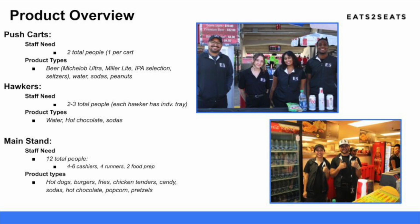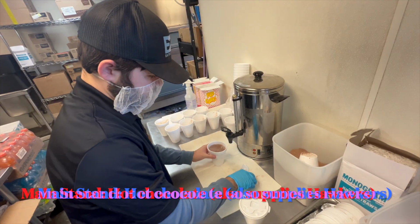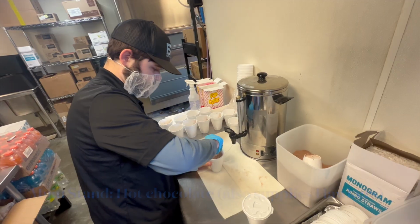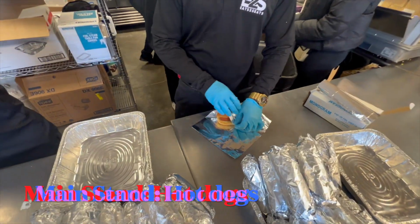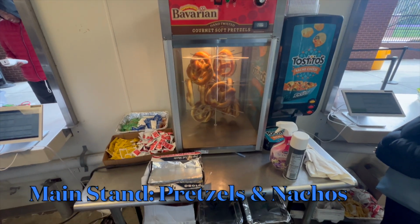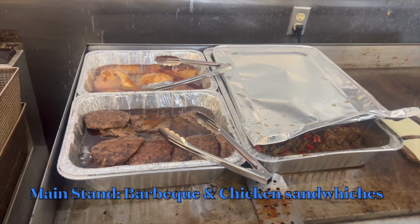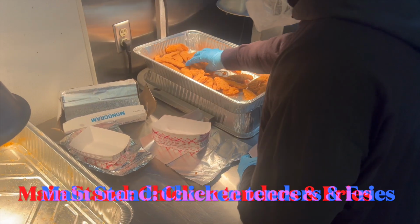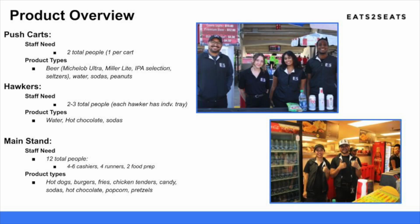At our main stand, we sell a lot of products, so pay attention. On our menu, we have hot dogs, burgers, fries, chicken tenders, candy, sodas, hot chocolate, popcorn, and pretzels. This is a very comprehensive menu, and there are a lot of moving parts, so that's why it's very important to familiarize yourself with not only what product items we sell, but also how to prep them and how to make them very efficiently while utilizing food preppers, cooks, and runners to help make the cashiers' lives easier.